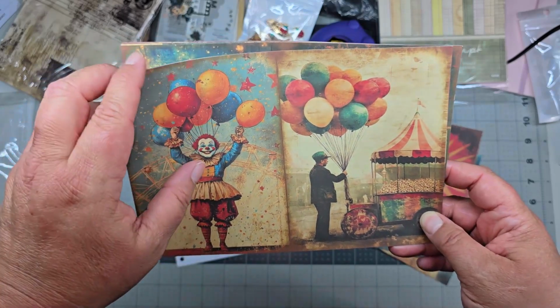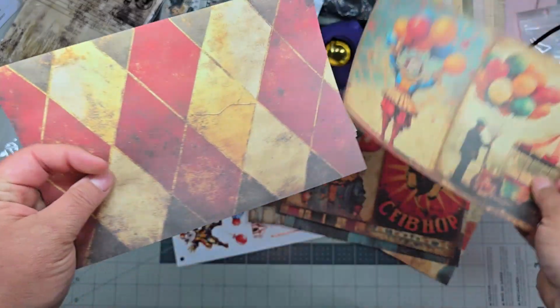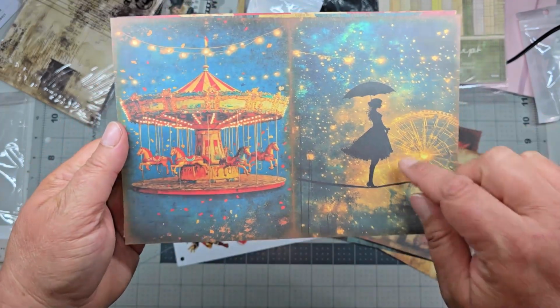Yeah, I like these papers. And I like the thickness of them. They're a thicker paper. That's pretty.